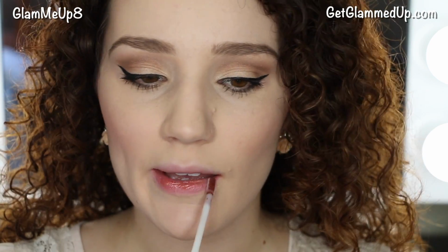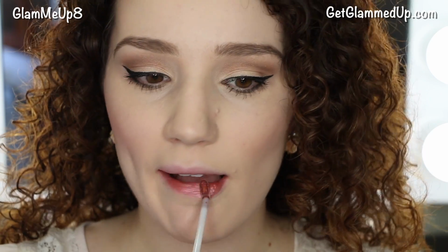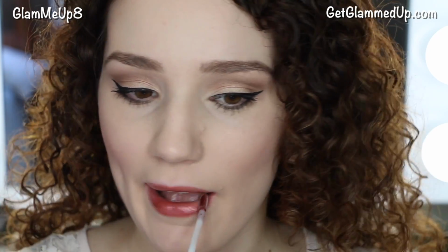Next up we have Dirty Talk, which is a metallic burgundy with pink shimmer in it. I love how the glitter that's in these is not too chunky. It doesn't feel uncomfortable on your lips. You definitely can't even feel it. It still feels pretty smooth.